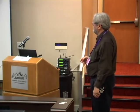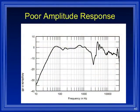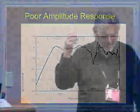And so you might find this speaker sounds better with CD than it does with LP, purely because the tweeter is not being driven into overload with CD. Here's a poor amplitude response. This is a speaker I reviewed many years ago. It was the Dana 2F. The company is out of existence, so I don't think it matters if I identify it.